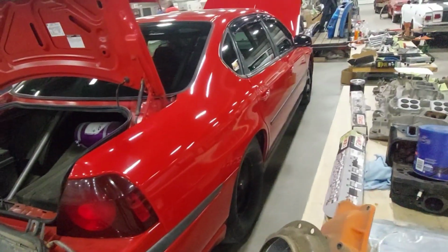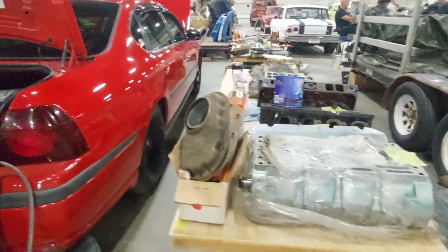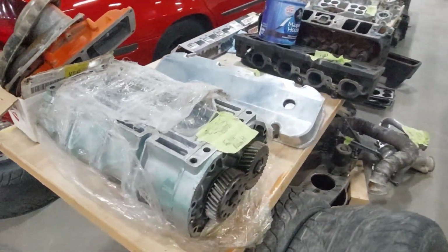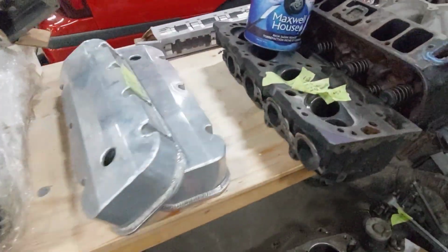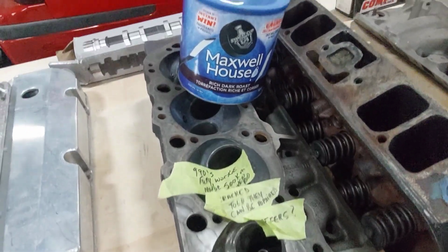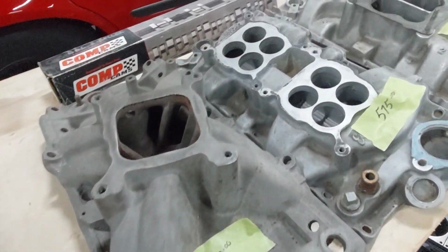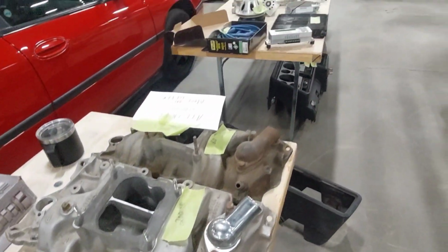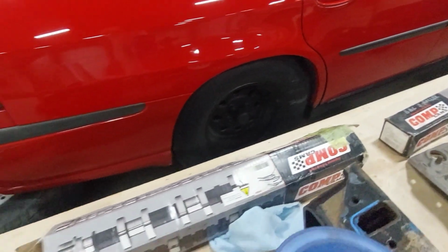This is really, really badass, and you can see the slicks. Look at that. Beastly. And it's interesting to see it like that. You have this supercharger here, a Detroit supercharger. Some cracked heads. A few intakes around. A couple of big block Chevy rollers.